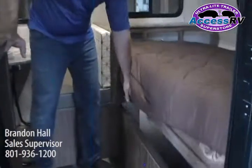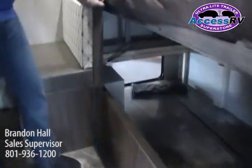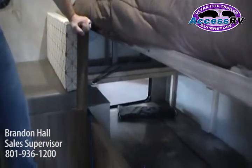Like I mentioned from the outside, lots of storage under the bed. It's got the dual strut so it holds itself up. You're not holding it with one hand while you're loading underneath there.